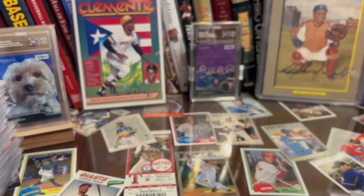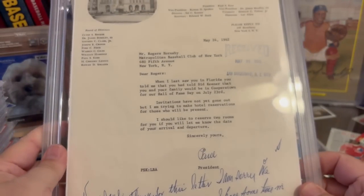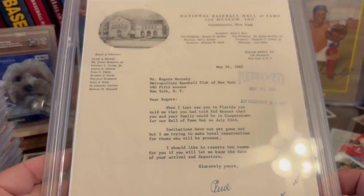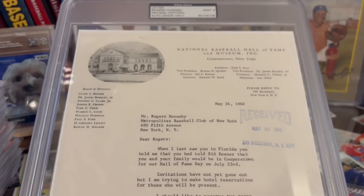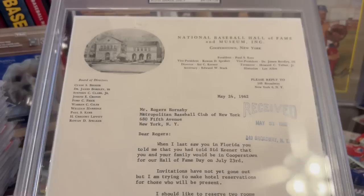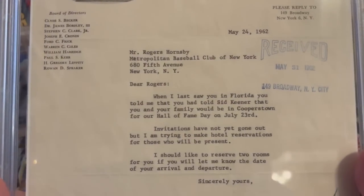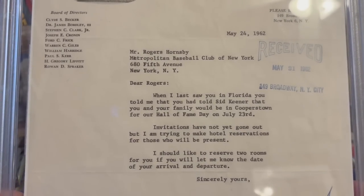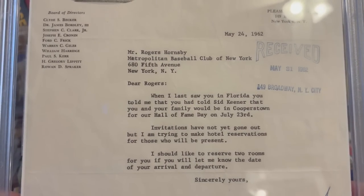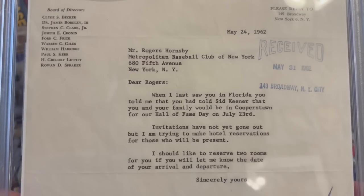I have another letter. I need to dig it out here. It's kind of at the bottom. Okay, this one. This is huge, by the way, so I'll do my best. This is a letter from the Baseball Hall of Fame, dated May 24th, 1962. And they wrote to Rogers Hornsby, and they said, "Dear Rogers, when I last saw you in Florida, you told me, or you told Sid Kenner, that you and your family would be in Cooperstown for our Hall of Fame Day, July 23rd.